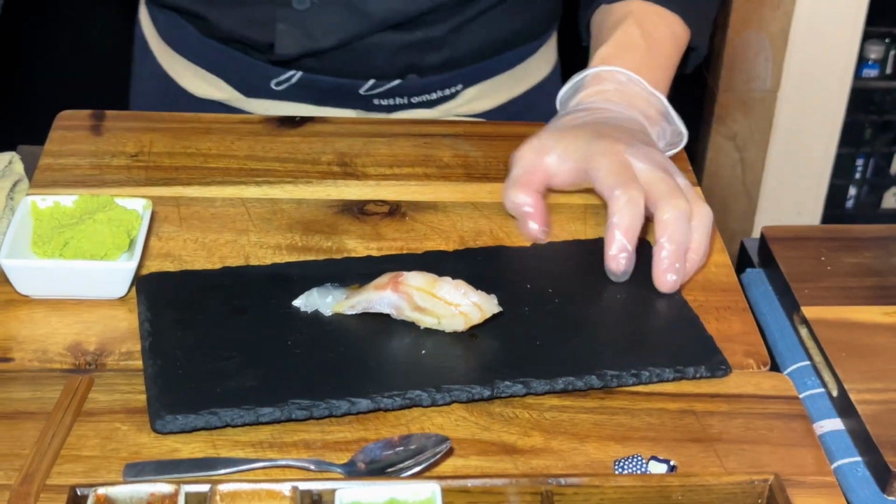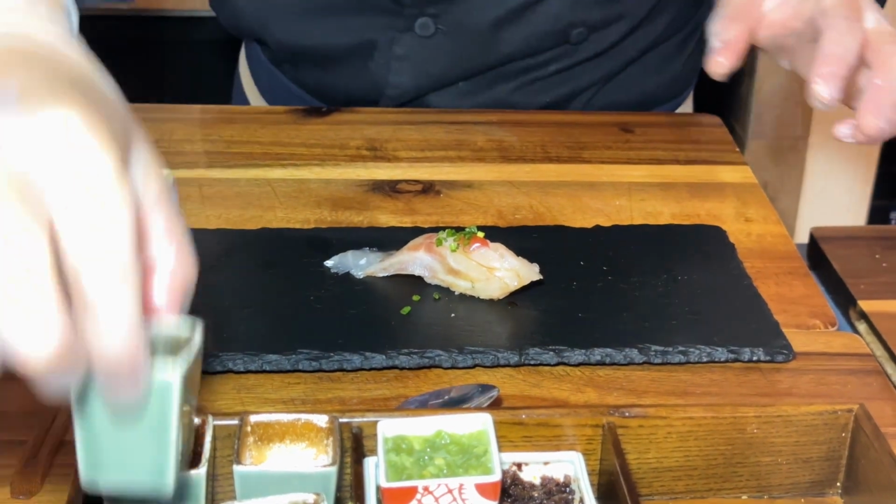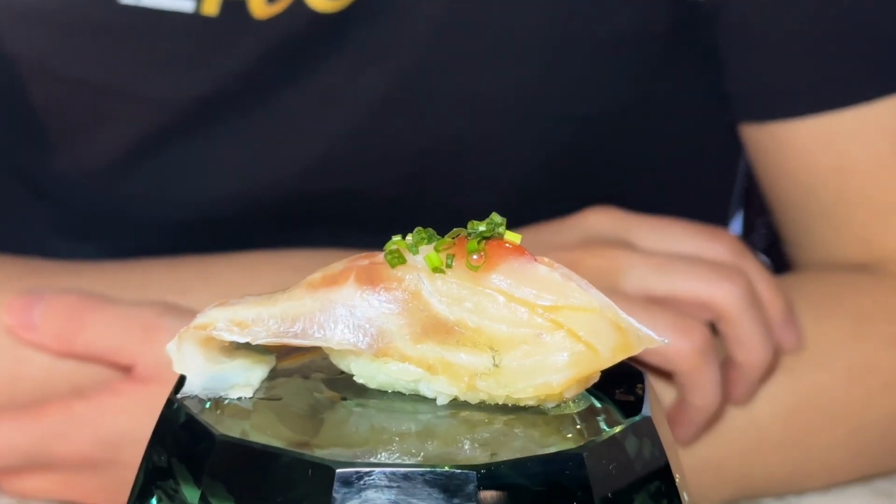This is the yuzu, which is the restaurant's name. This is the Japanese snapper. Wow, this looks so juicy. It's a thing of beauty. Here we go, cheers.